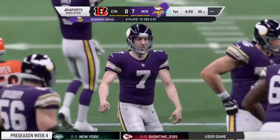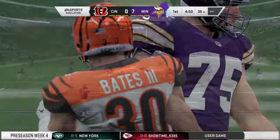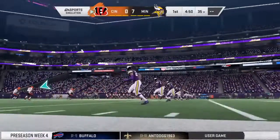And I don't know if that was scripted, was it an audible, or was it just a play call that they had in their pocket? No matter what, they had the right call on against the right defense, and they end up in the end zone.